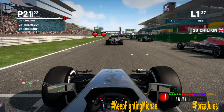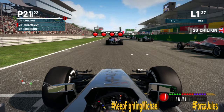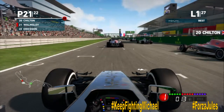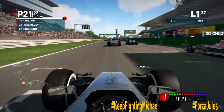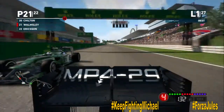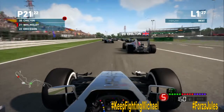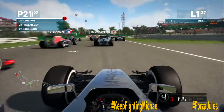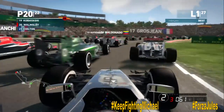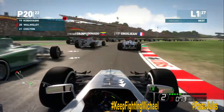But now as the 5 lights are coming on, we now have all 5, and away we go. We get a fairly decent start, I think. And no, we're getting it. No, we're brought down. So we hold our ground over Ericsson. Didn't really gain on Chilton. Coming up to the first corner, shift down to second gear. No contact, luckily, and ooh, that was close, especially with Kobayashi there.